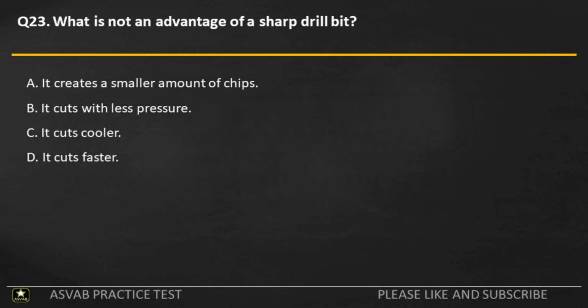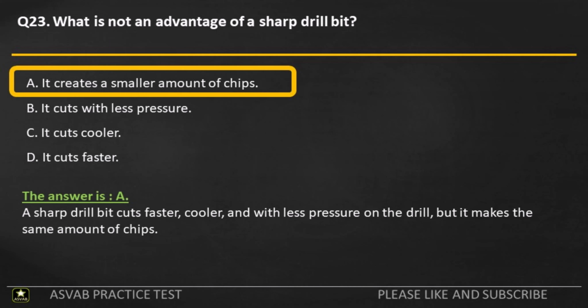Q23. What is not an advantage of a sharp drill bit? A. It creates a smaller amount of chips. B. It cuts with less pressure. C. It cuts cooler. D. It cuts faster. The answer is A. A sharp drill bit cuts faster, cooler, and with less pressure on the drill, but it makes the same amount of chips.